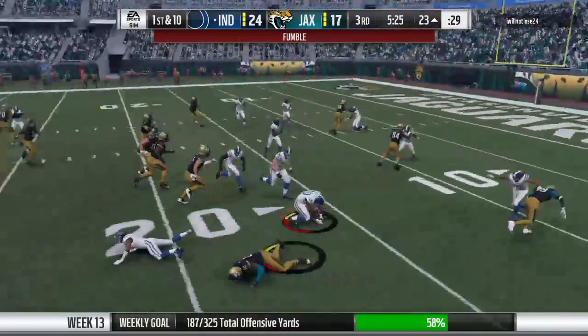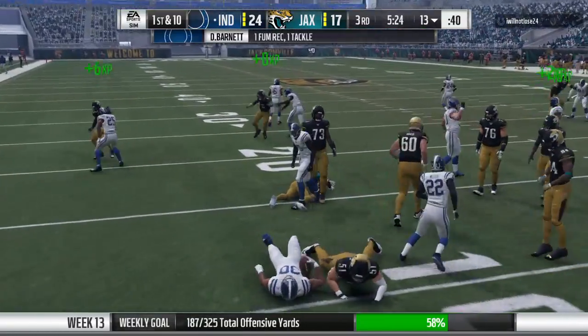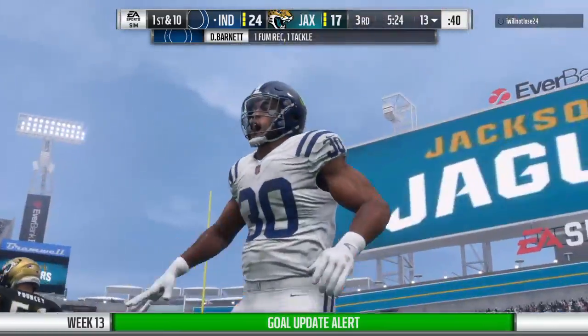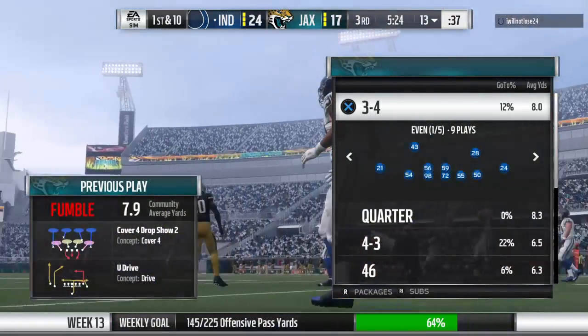And a loose football, and the Colts pick it up. And a big turnover there, as his guys will get the football back. So the defense there, opportunistic.